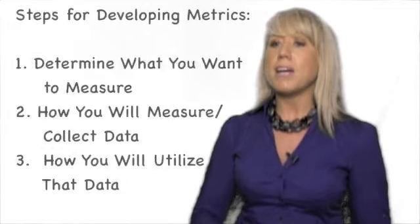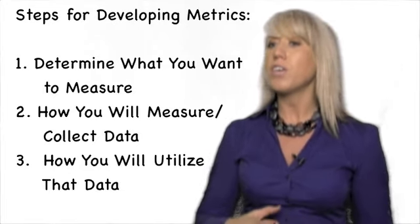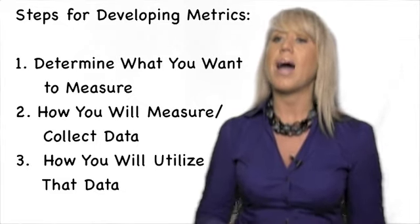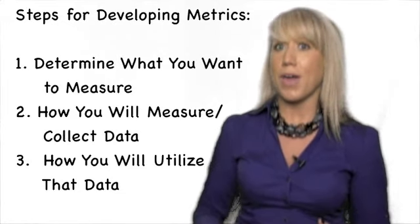So when you think about metrics, I suggest breaking it down into 3 digestible parts. First, you want to figure out what you need or what you want to measure. Then you want to figure out how to measure that category. And finally, you'll want to establish what to do with that data once you get it.